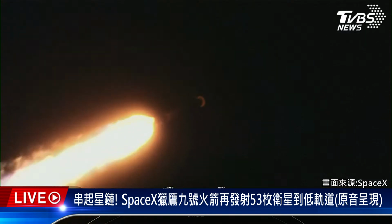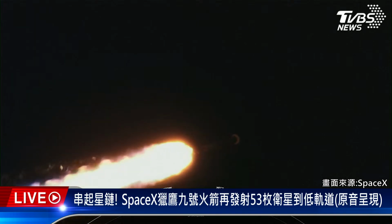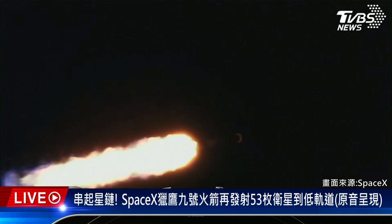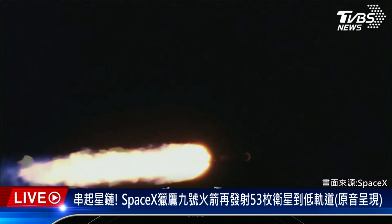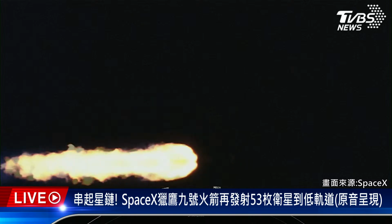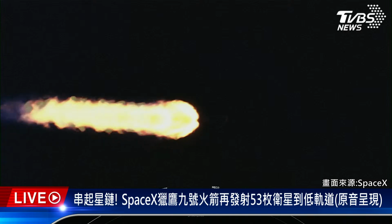Coming up are a quick series of events happening in quick succession. First, MECO, or main engine cutoff. This is where the 9 Merlin engines on the first stage shut off to slow the vehicle down in preparation for the next milestone, stage separation. This is where the first stage separates from the second stage.